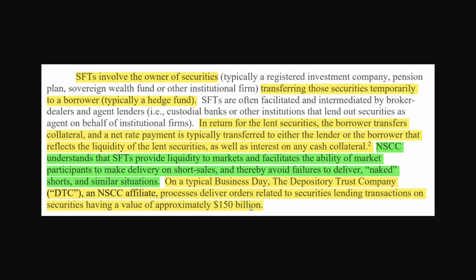Now he wants to draw attention to this particular section in the document, which is: SFTs involve the owners of security transferring those securities temporarily to a borrower, typically a hedge fund. And then the next highlighted part: in return for these lent securities, the borrower transfers collateral and a net rate payment is typically transferred to either the lender or the borrower that reflects the liquidity of lent securities as well as interest on cash collateral. The NSCC understands that SFTs provide liquidity to the markets and facilitate the ability of market participants to make delivery on short sales, thereby avoiding failures to deliver, naked shorts and other situations.